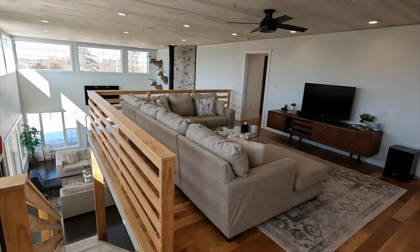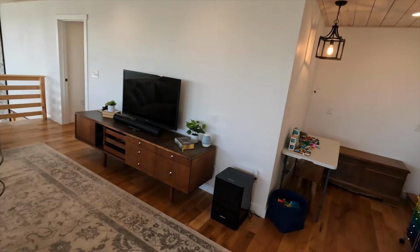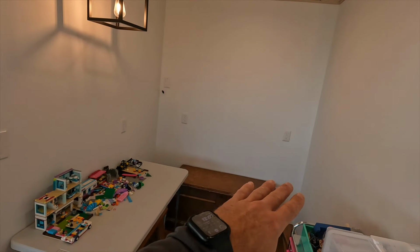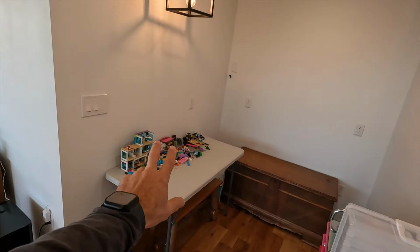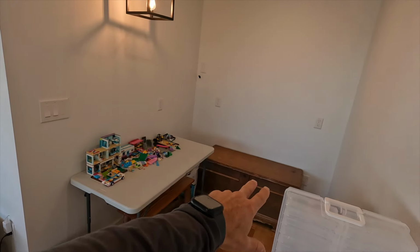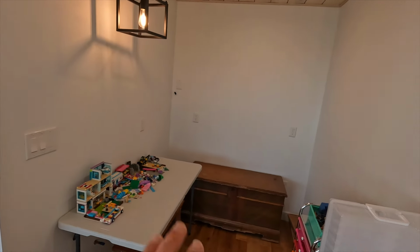So this is just where we kind of hang out. Kids watch movies up here. This is another one of those spaces that we planned for the future to have a little kitchenette up here. So we have it plumbed for a sink right here, and then we'll probably have a drink fridge up here, maybe some cabinets across the top, but we'll build that out at a later time.